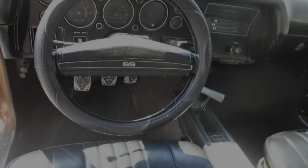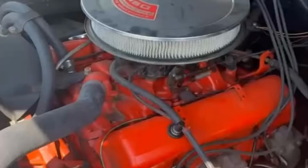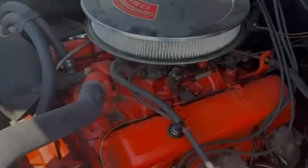While the listing doesn't elaborate on the engine specifics, cosmetic condition, or recent maintenance, it encourages interested buyers to visit the dealership in person for a closer look. This in-person approach suggests that the car presents well enough to inspire confidence on site, and the dealership setting provides a structured environment for viewing, test driving, and asking detailed questions.